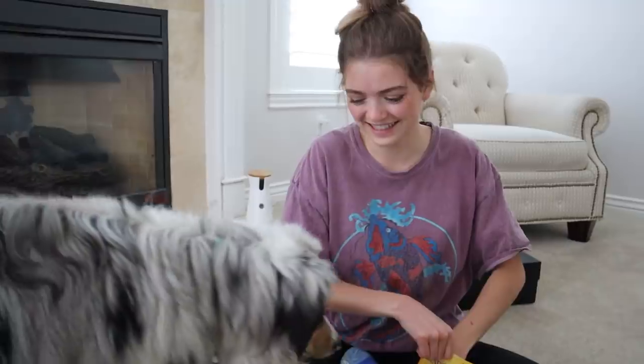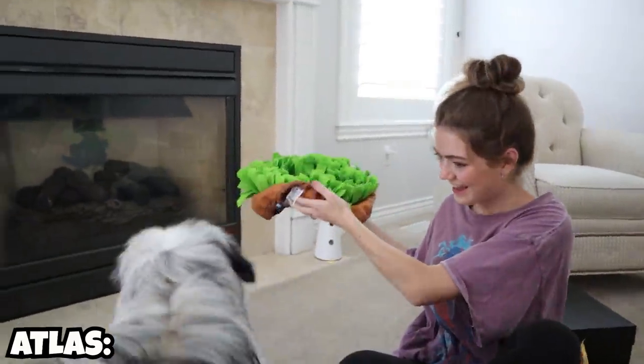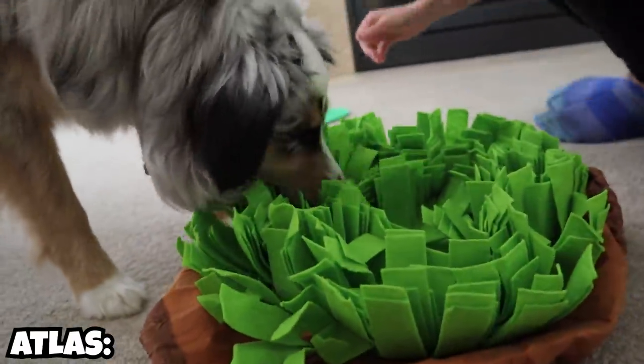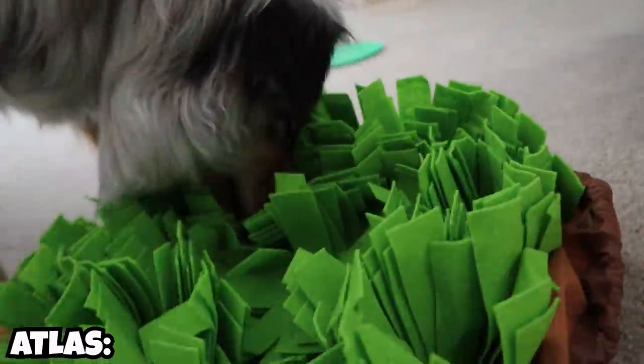Let's test it out. I think he's gonna really like it, because he kind of did something like this with a towel once, and he loved it. Okay, let's get his reaction. Come here, come here. Wanna try it? You see the treats? Come here, test it out. What do you think about that? Are you getting the treat?